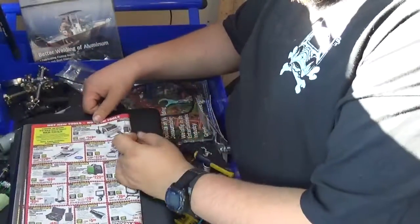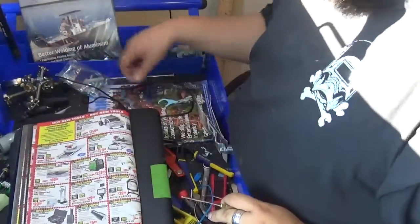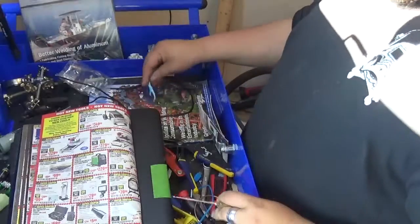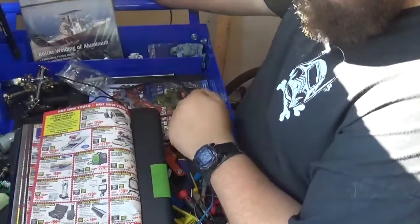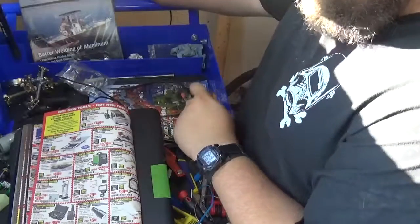Been looking at maybe getting one of these 5-gallon oil-free compressors for the basement here, so we can start doing things in the basement in the winter.